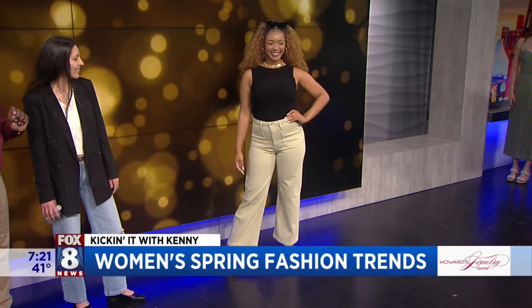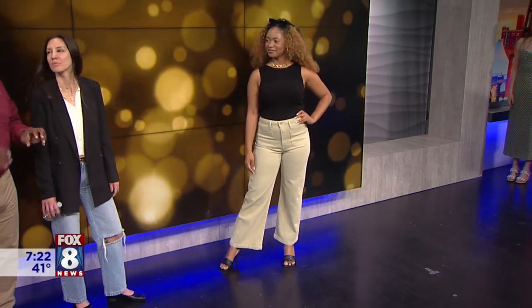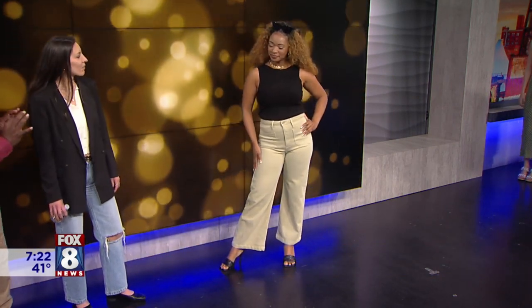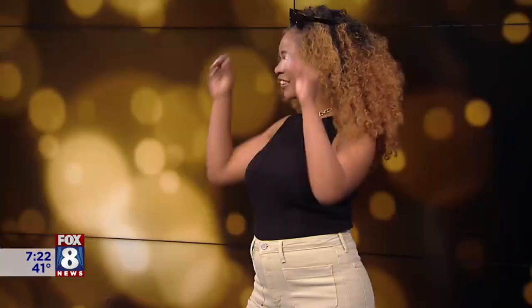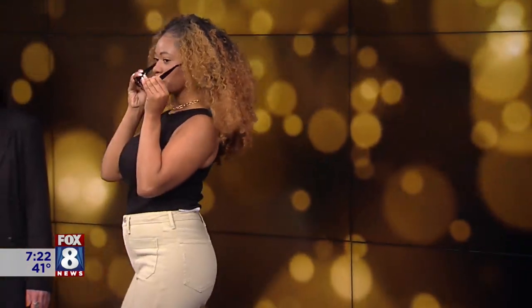Now, Chrissy mentioned a little utilitarian feel. Is that what we're seeing here? Yeah, well, the patch pockets have a utilitarian feel, and then a lot of green, a nice pretty pale pop of color for spring. Okay, next up.